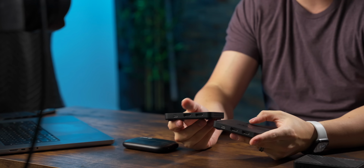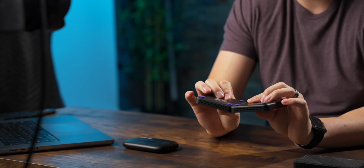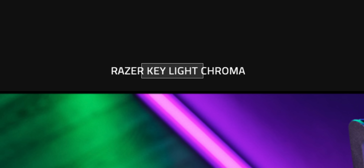Cool, so we have two brand new capture cards by NZXT. I really love the design actually. It's very slim, it's very clean, they feel super sturdy. I love the matte black look, especially these little purple feet. We have the HD60, which sounds familiar. Kind of a weird trend these days, just blatantly copy Elgato's naming scheme, like verbatim. You know what I'm talking about.